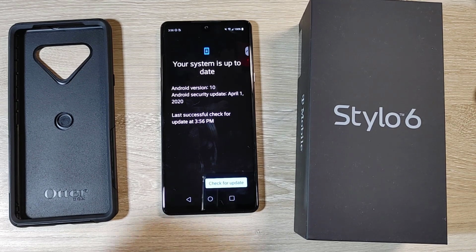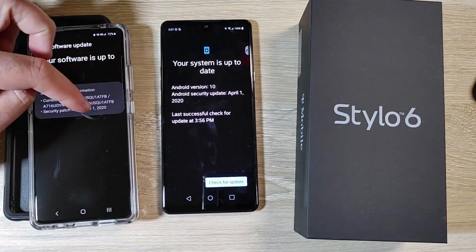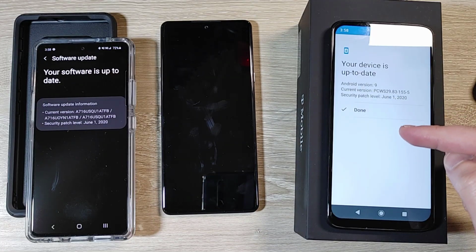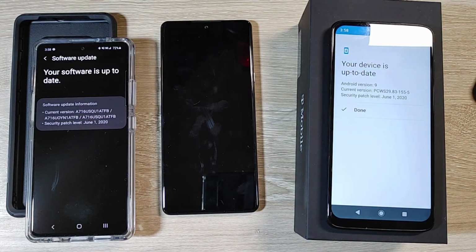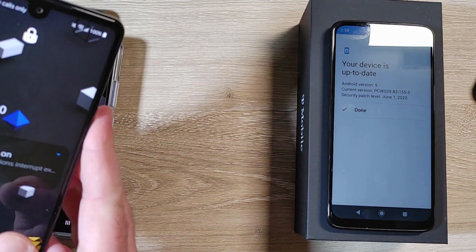For example, this one just came out as well, but if you look at this A71 and we do a software update, it's currently on the June 1st security patch, which is really good. I mean, that's a $600 phone, but it's still pretty good. So this one is also on the June 1st update, and this is on the June 1st update, and my Note 10 Plus is on the June 1st update, and the LG V60 I'm recording is also on the June 1st update. So this LG one is the only one on the back burner here.